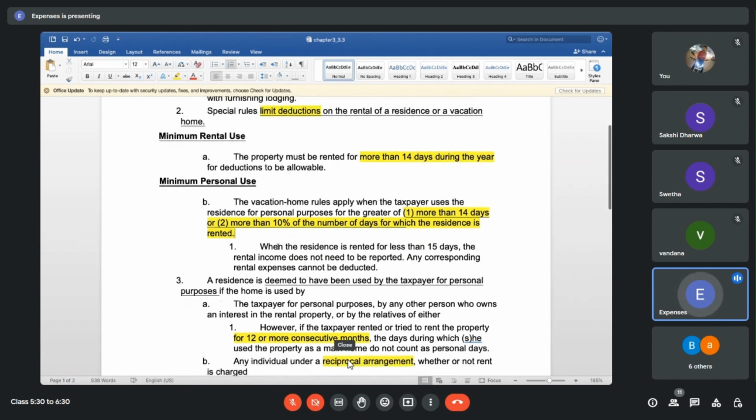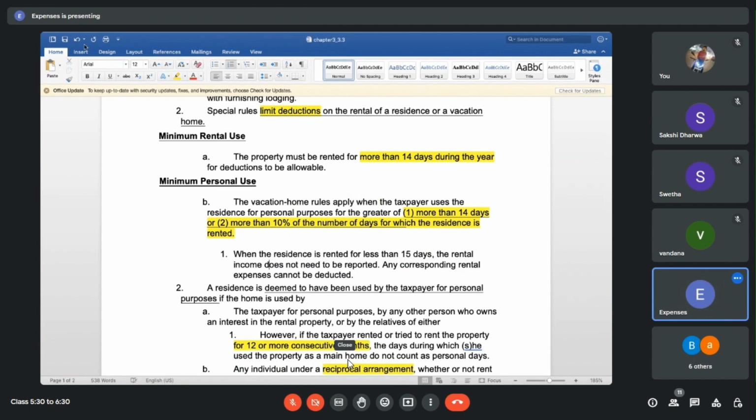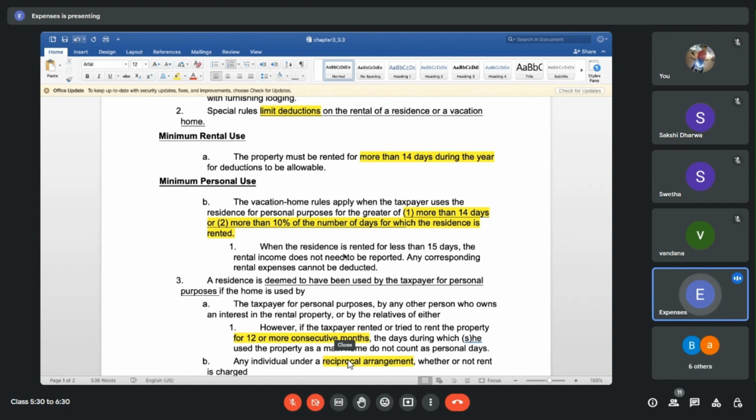This could be a bit confusing, but let's just focus on this: if the residence is rented for less than 15 days, the rental income does not need to be reported. And obviously, if we are not reporting rental income, we cannot take any rental expenses, even if they are all legitimate rental expenses. They're saying it does not need to be reported.